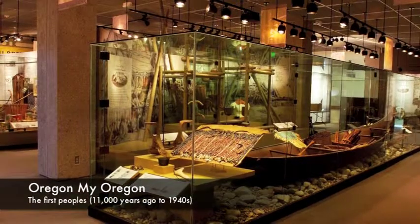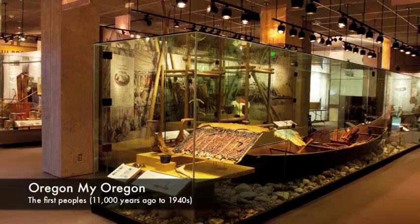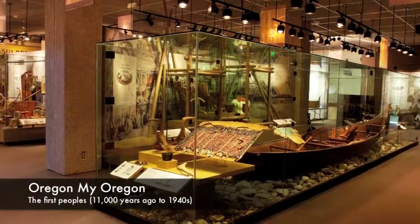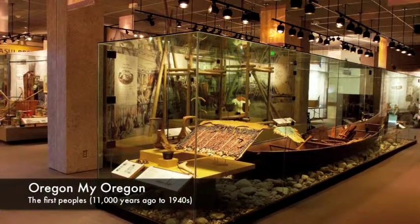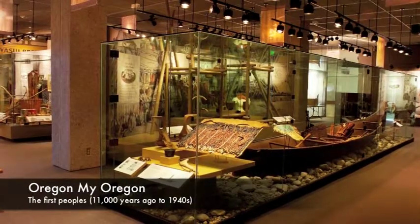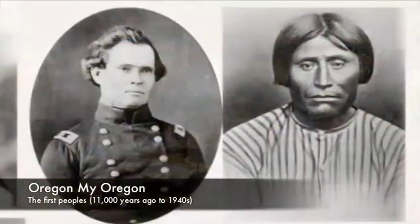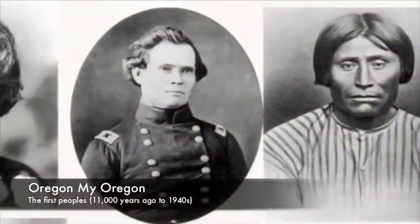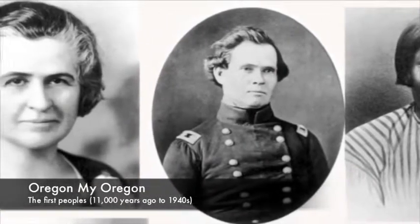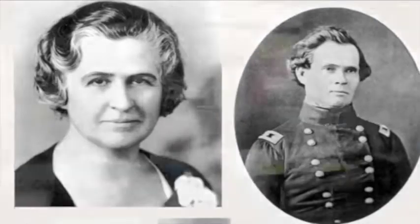How are these exhibits presented? In the permanent award-winning Oregon My Oregon exhibit, Oregon history from some 11,000 years ago through the 1940s is on display. Major themes include Native American lifestyles, the age of exploration, early interactions between native populations and Euro-American trappers, traders, and missionaries, the Oregon Trail, and the diversity of peoples who settled Oregon into the 20th century.